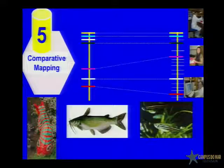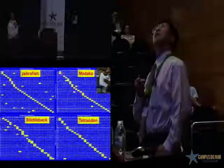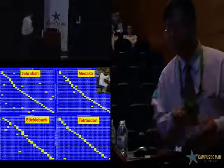Another major research area is comparative genomics, where we try to have a better understanding of evolutionary events, what happened among different species during evolution. In particular, we have been working with catfish and zebrafish comparisons, but we also compared the genomes of catfish with zebrafish, Medaka, stickleback, and tetraodon. These are fully sequenced genomes. As you can see, very roughly, you have a one-on-one chromosome relationship. But you also see some other cases where it's not one-on-one.